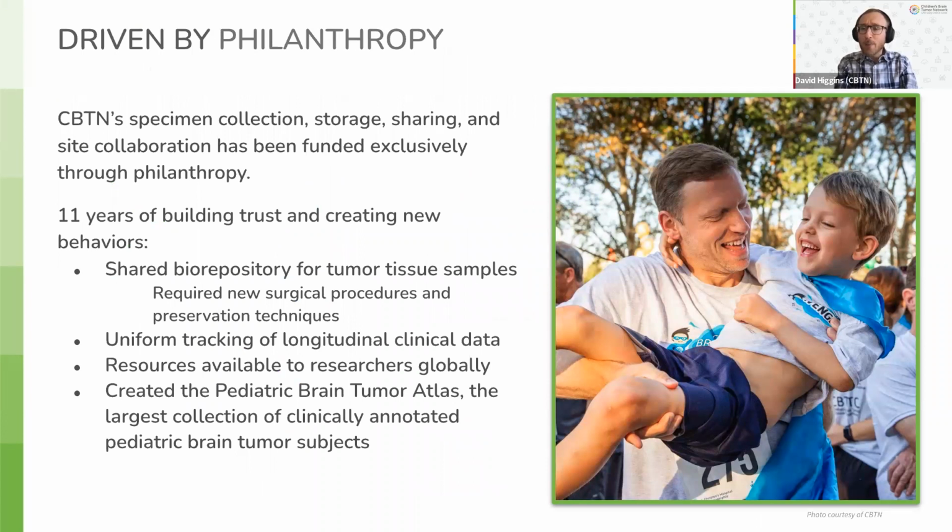So CBTN starts with the patients, but we're also very generously supported by philanthropy. And so this process of collecting, storing samples, sharing samples, shipping them has been generously funded from 11 years of trust with member foundations who support our mission and support our work. And so this has allowed us to be able to share these resources available to any researcher around the world, as well as create what we call the Pediatric Brain Tumor Atlas, which is the largest collection of clinically annotated pediatric brain tumor samples in the world.